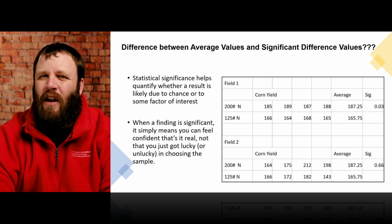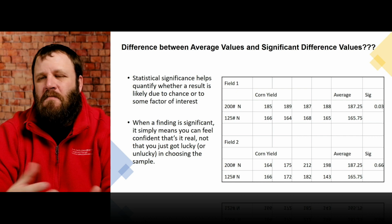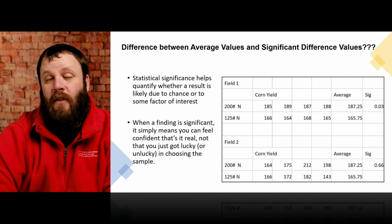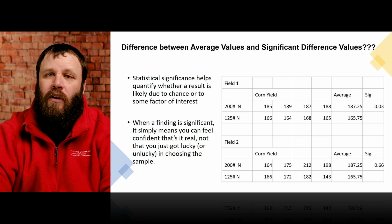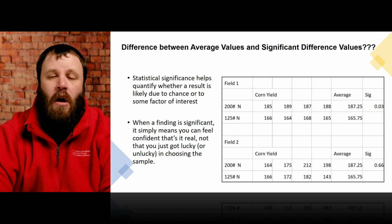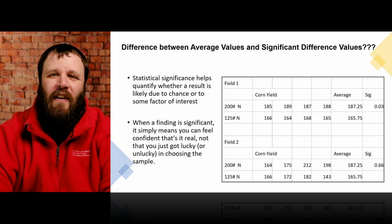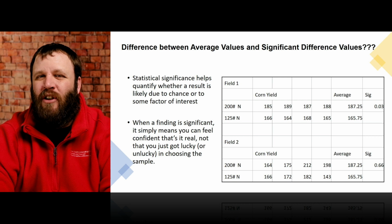And that's a lot of times what happens in non-statistically reported data that you might see in a magazine article or other things where they say, we're going to give you a yield advantage. They're not lying to you. The average does say they're getting a yield advantage, but is it really a true advantage?